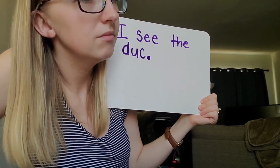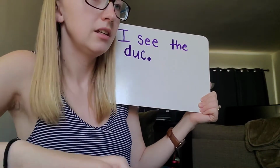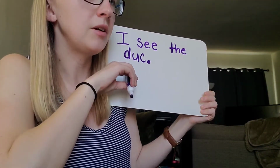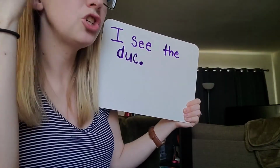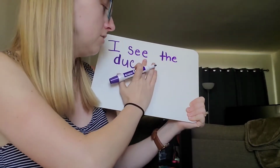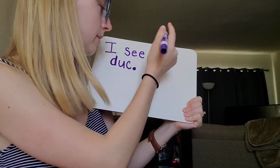She is reading. Okay, we can do "she is reading." All right. So, because that's talking about the duck. And this time the duck's a girl because our elephant was a boy last time. So, she. So, I need another space here.